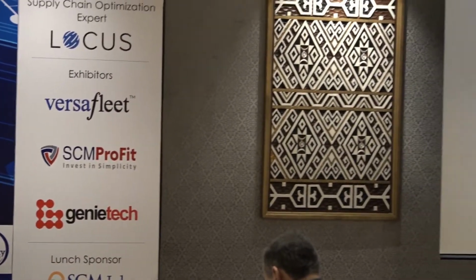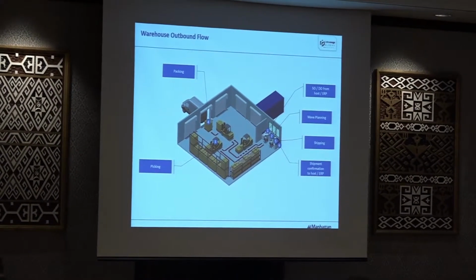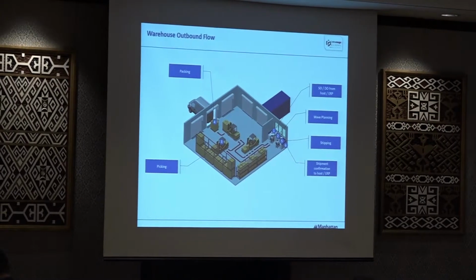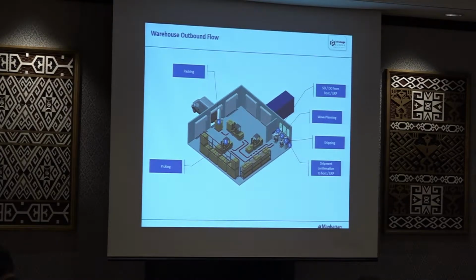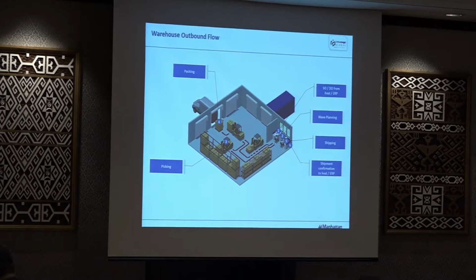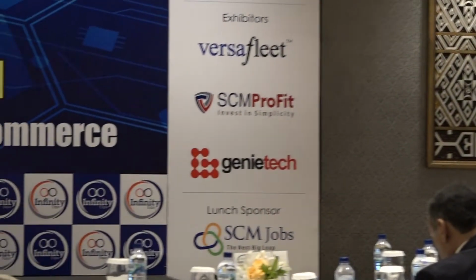Again, how the WMS can optimize the storage relies on the wave planning. Inside the wave planning there's an allocation: the first in, first out allocation, the first expired, first out allocation, and the minimized travel. So the WMS knows the exact location of that particular SKU or product. The system will give the best and optimized way to do the allocation of the SKU. That's pretty much on the outbound.